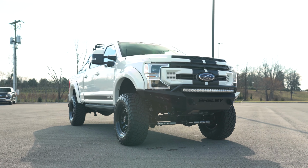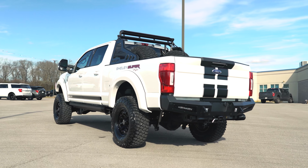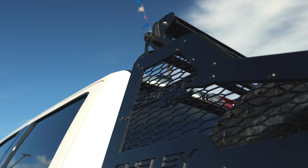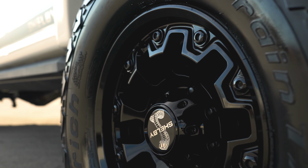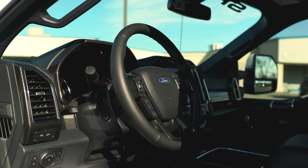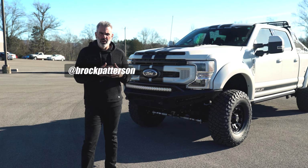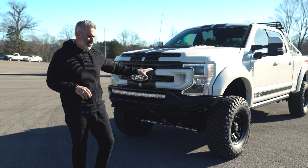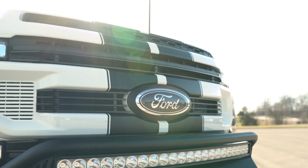It doesn't get any bigger and better than this. 2022 Shelby Super Baja F-250, limited production, Star White with black stripes, and it's available. So in our last video, where I compared all of our white colors that we've got on the F-150, F-250 lineup, this is Star White. It's our beautiful metallic flake, a real sweet color, with black stripe all throughout.